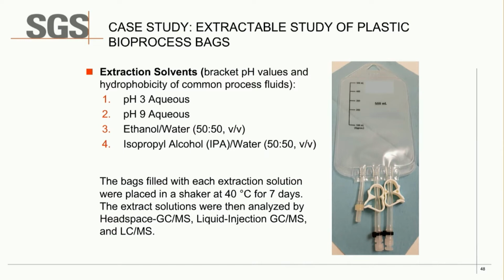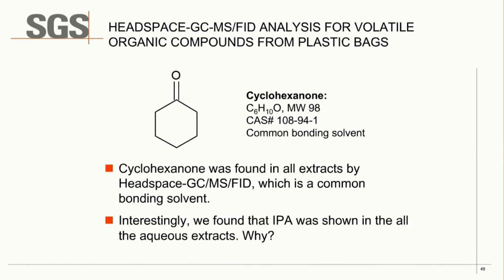During the headspace GC-MS analysis, for volatile compounds, we found cyclohexanol, which is a common bonding solvent used to bond the port with the bag, so it showed up in all the extracts. Interestingly, we also found IPA in all the aqueous extracts. We don't think IPA is a residual solvent from the bag, so we were wondering where this IPA comes from.